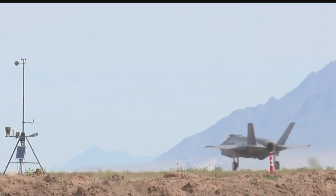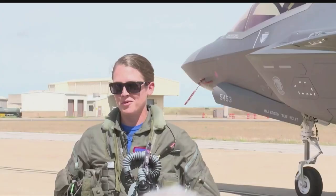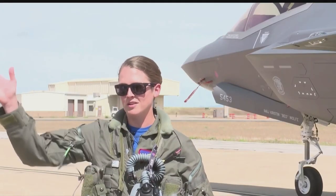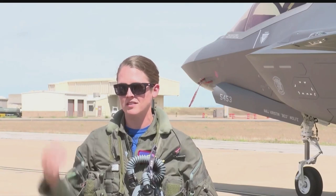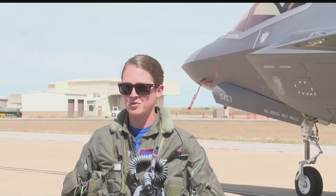This is obviously our home base. We've been here since 2019. We started practicing, skipped the 2020 air show, so we're really excited just to get everybody out, especially the local community, onto the base just to see this airplane, the Thunderbirds. It's going to be a huge lineup that weekend, so we're really excited to put on a show.